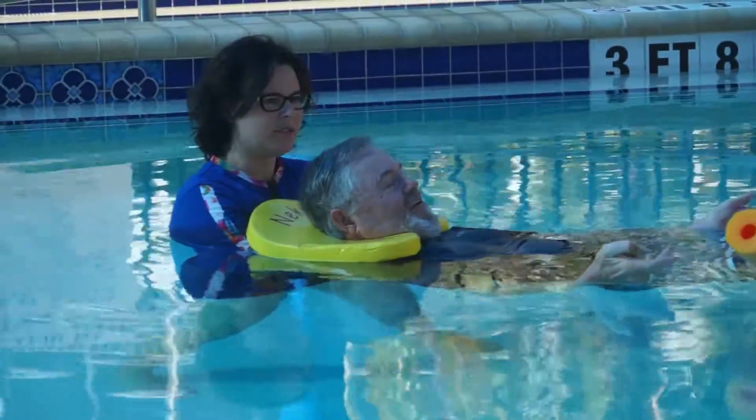Aquatic exercise is for almost everyone, almost any diagnosis or disease process. You do not need to be a swimmer to be in the water. Most of the pools that we use have different depths, so as long as you're able to put your feet on the ground, we'll be in there with you.